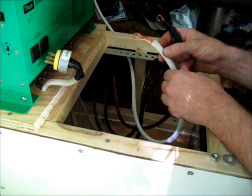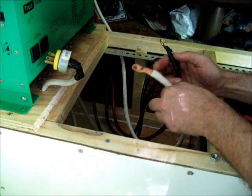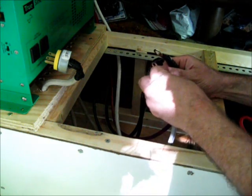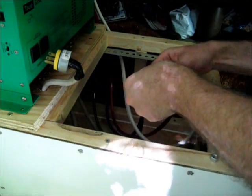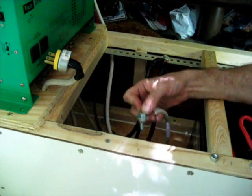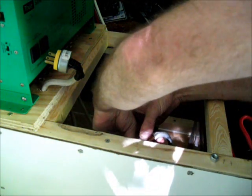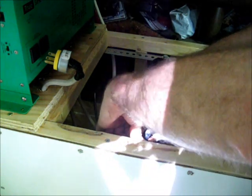This one's going to spark. They always spark when I put these ones on. Power inverters have such large capacitors. When you connect it, they spark with a scary flash. That one didn't, surprisingly. It's probably still well charged because I just unplugged it.